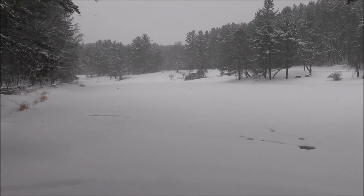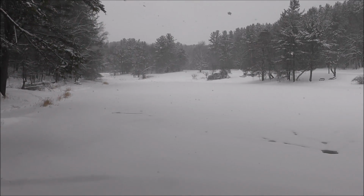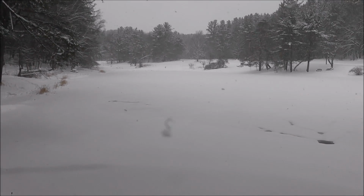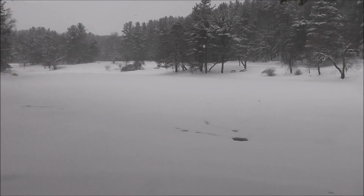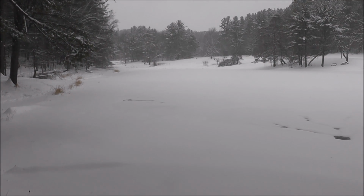Well, the snow picked up a little bit more, which just adds to the beauty, but I'm not sure how the video will come out. Here's the Trout Pond. Peaceful except for that noisy crow in the background. And I have seen a few snowmobiles go by on the road out there. But other than that, very, very peaceful. Great first hike with snowshoes.